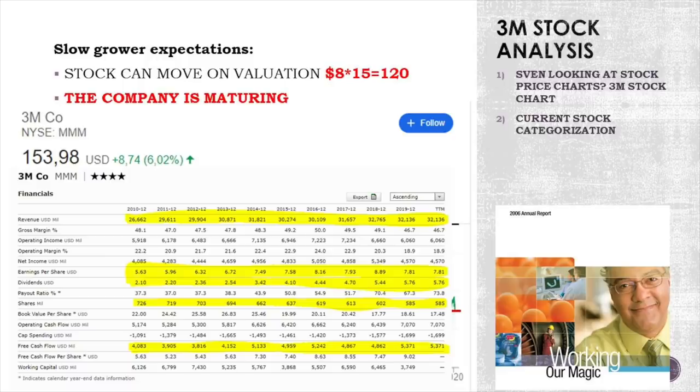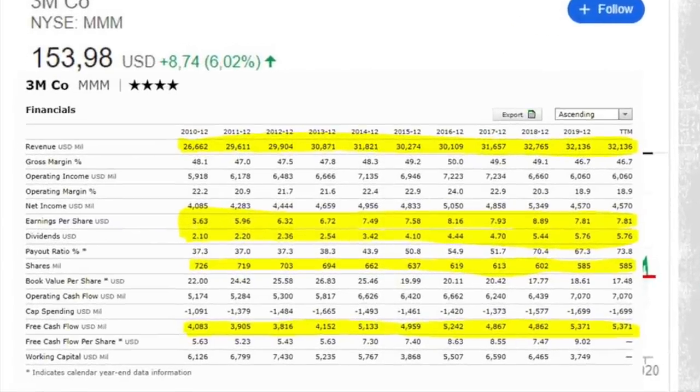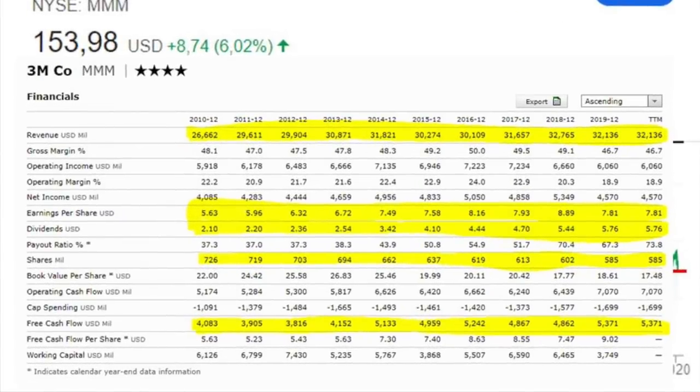But the company is really maturing, and you can see that over the last 10 years, line one, the first yellow line, revenues went from 26.6 billion to the current 32 billion. So really, really slow growth. The second yellow line, earnings. Okay, earnings have expanded from 5.6 to the current 8. The number of shares has gone down because of the strong repurchases, which is good. And the free cash flow is stable, from 4 billion to 5 billion.